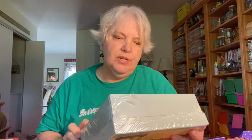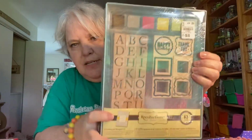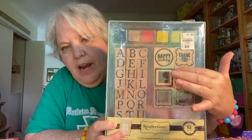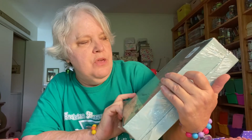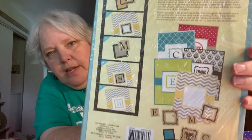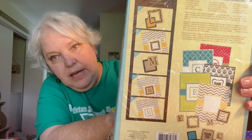So I got this Recollections kit for stamping, and it was $9.99, and I think it says 63 pieces. So you get all of these alphabet stamps, you get these mini ink pads, you get these frame stamps, and then you get these 2 messages. One says thank you and one says happy birthday. And the other items that you get in here are cards and envelopes. So they're calling this a card making kit.